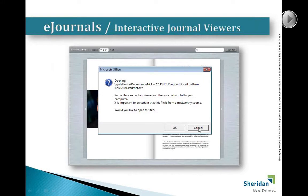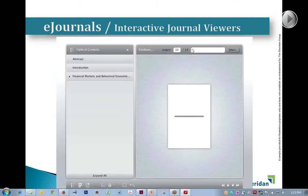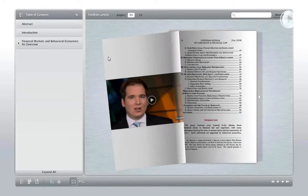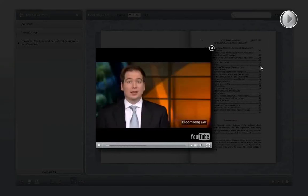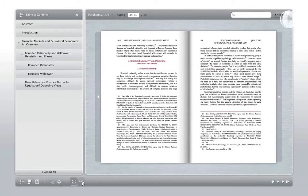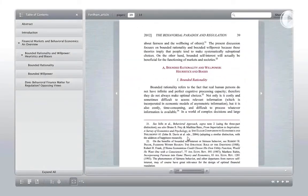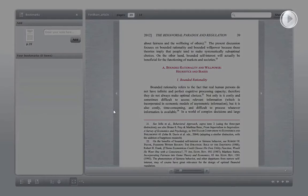An interactive journal viewer allows someone to view a complete journal online or off. The electronic layout mimics the print journal, can add paper technology, and also can add video and audio clips. This viewer adds a link for the table of contents. It also has a zoom that can be adjusted. There are bookmarking features. And there might also be some print capabilities.